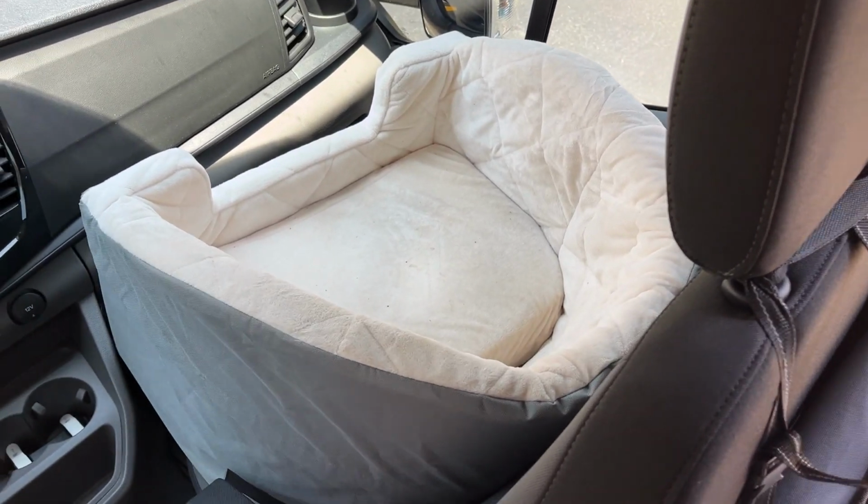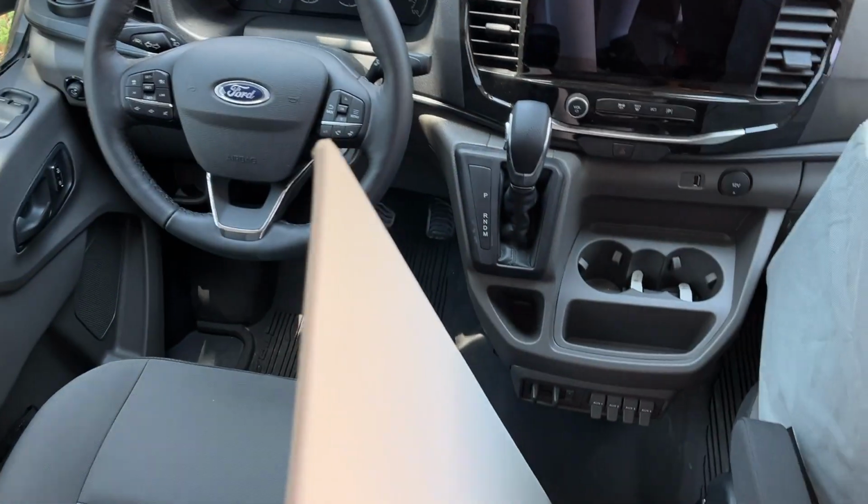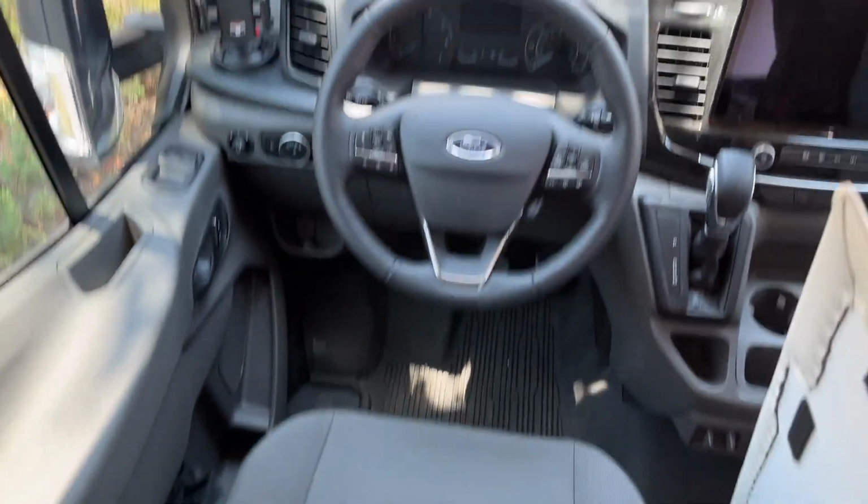Co-pilot. So this is the co-pilot seat right here. That's Dooley's seat that he sits up front. Yep. And then here's your actual pilot's area here. Yep. That's amazing.